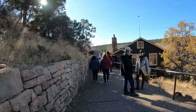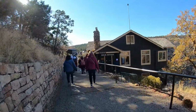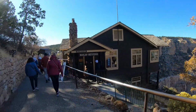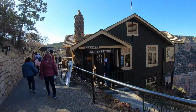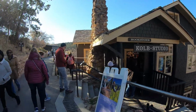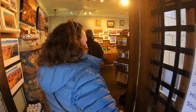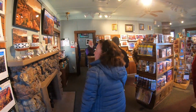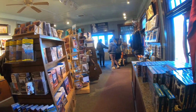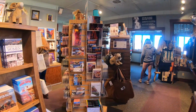We're coming up on the Kolb Studio, and few buildings demonstrate the quirky personality traits of their original residents like the Kolb Studio. Brothers Ellsworth and Emery Kolb arrived at the Grand Canyon in 1902, 1 year after the train came to the park. In 1904, they went right to work on building their home and studio near the head of this trail, and the brothers became famous for their photographs of Grand Canyon visitors on mule rides, as well as their explorations of the Grand Canyon and the Colorado River.